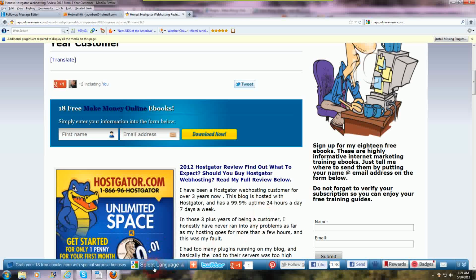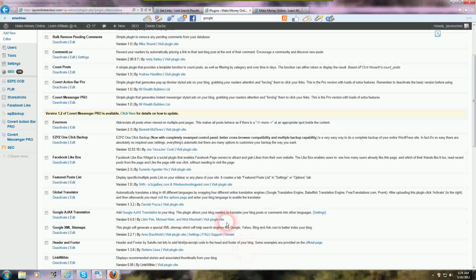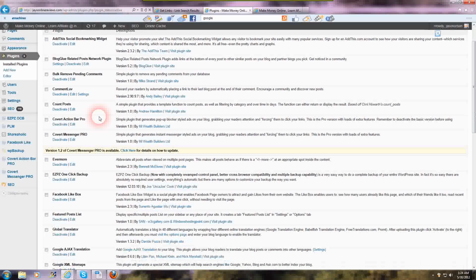Okay, now I'm going to show you some of the ways that I speed up my blog and some of the plugins I use for my blog. And here we go. I have the Add This social bookmarking widget. I'm pretty sure that's the widget that I showed you at the bottom, where you click on it and you see all the different social networking sites I showed you previously. So you're going to want to have something like that on there, so if they like your blog post, they can share it throughout the internet, whatever their favorite social networking sites are, or bookmarking.